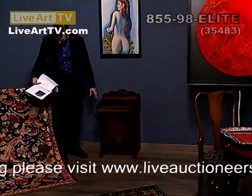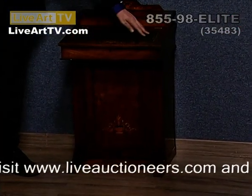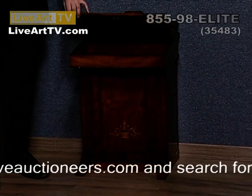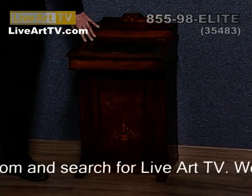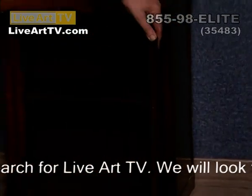This is a 19th century antique mahogany Davenport with a leather top right here for writing on. It actually allows the ink and the paper not to slip around so much. It opens, obviously, to store your writing instruments. Now, this is a pretty exquisite piece. You have to think this is a 19th century mahogany piece. Really elegant, beautiful piece, right?